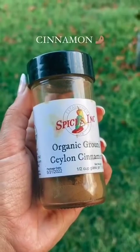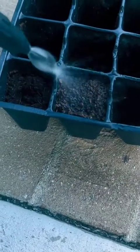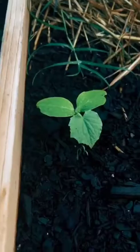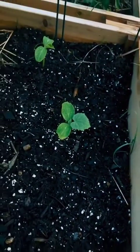I was amazed to find out that cinnamon isn't only good in your coffee, but it helps to make your plants grow faster. It's antimicrobial and it helps keep pests away. It makes my seedlings grow so quick.